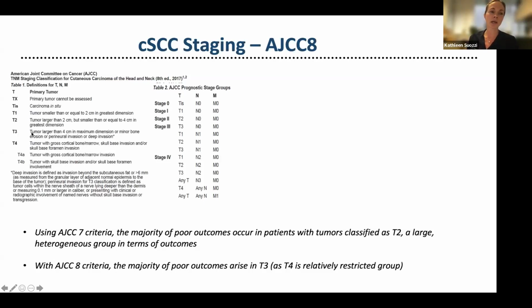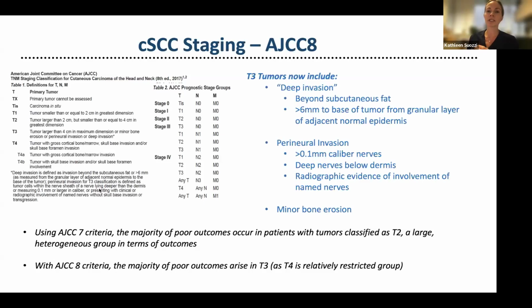So this T3 group now includes any tumor that has minor bone erosion or perineural invasion or deep invasion. And so deep invasion is defined as beyond subcutaneous fat or greater than 6 millimeters from the tumor.